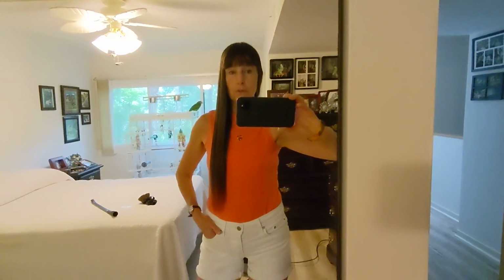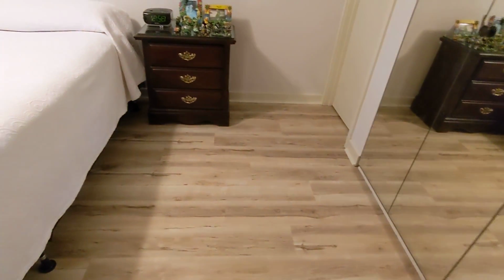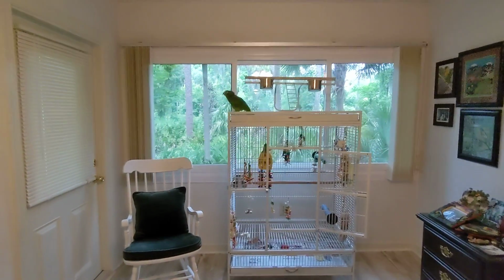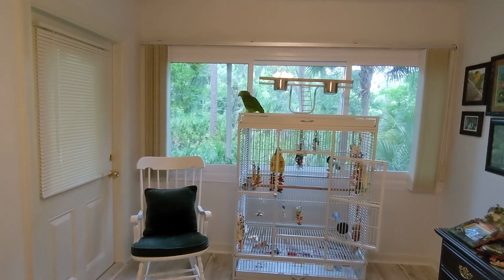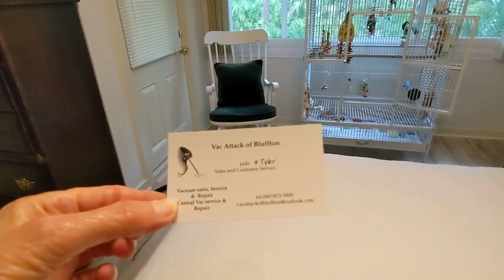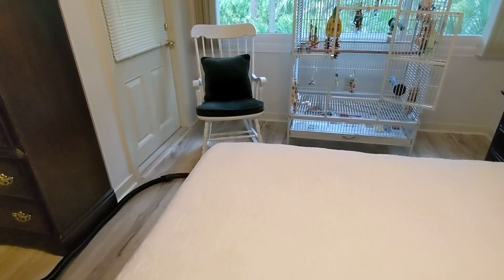All right, guys, I recently replaced my floors, so I've got luxury vinyl plank, and we've got Freedom the Parrot here. It's very important for his respiratory system to keep the dust away, and I recently went out to Vac Attack of Bluffton. Jade and Tyler were fabulous.